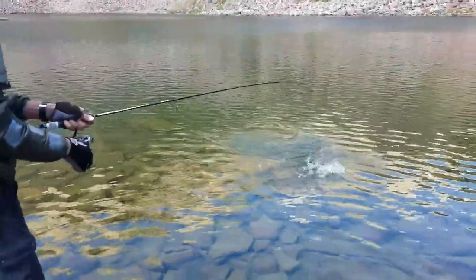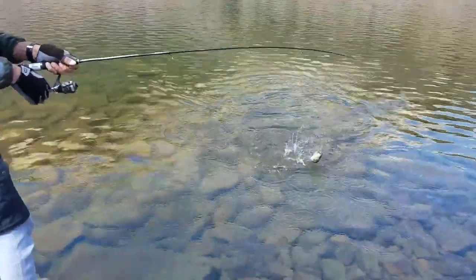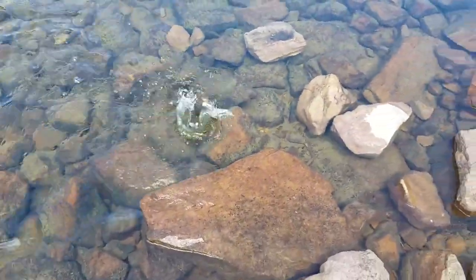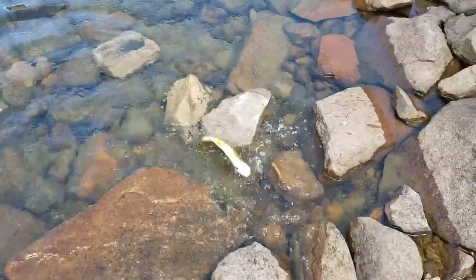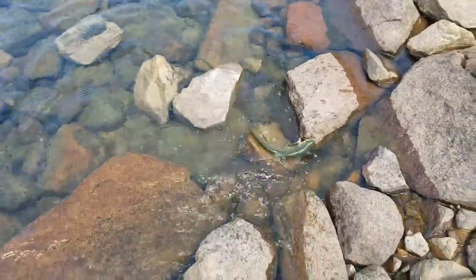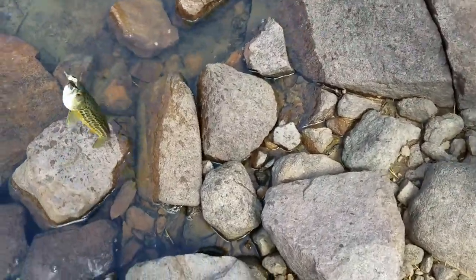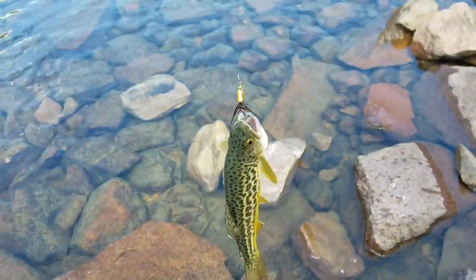Look at this, guys. Got some dinner for tonight. Yeah. Awesome. Ooh, tiger. Tiger. Oh boy, look at that beautiful fish. Yeah, that's a gorgeous one. Look at that beautiful fish.